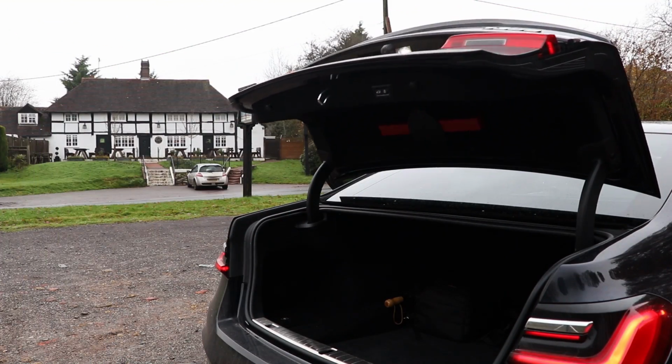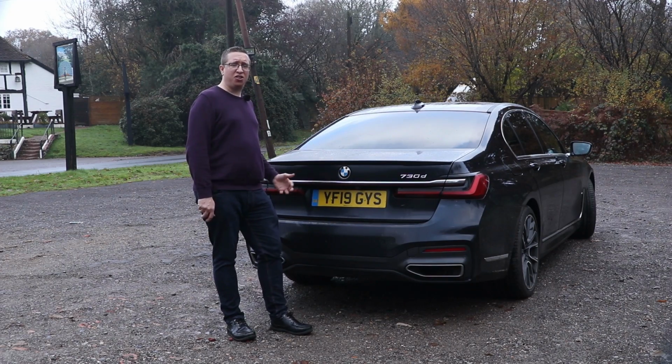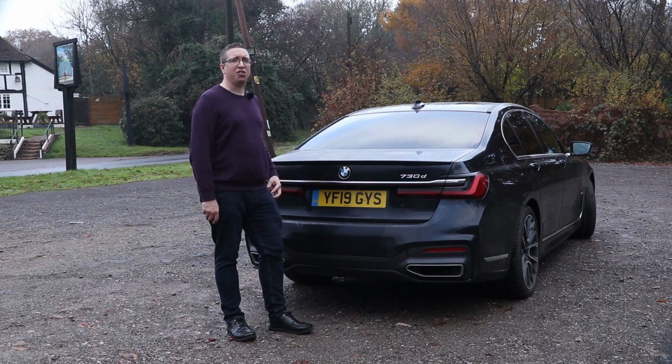Let's close up. I want to take this out on the road and talk about the rest of the features this car's got, because really it's the inside that anyone who buys this car is going to be interested in.